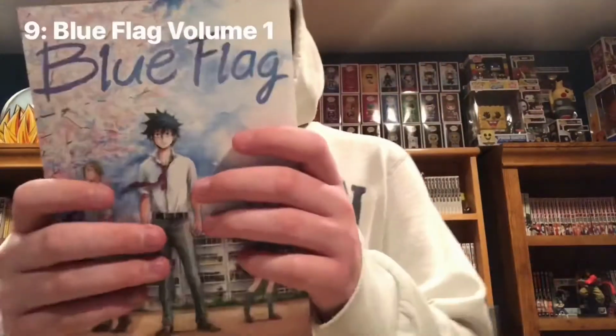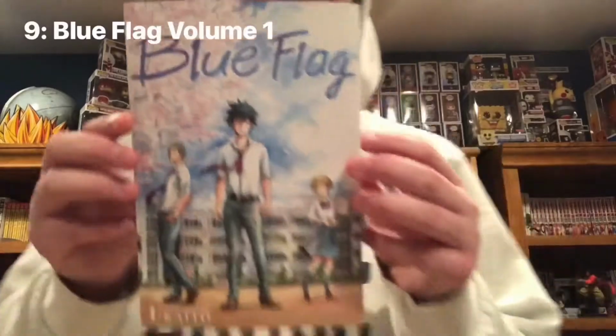Number 9, it just snuck onto this list, and to be honest, I really like this cover. It was really hard to pick between volume 1 or volume 2 of the series because that's all that's out in English, but it's going to be Blue Flag Volume 1. I really like this cover.